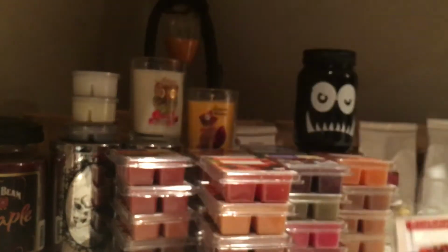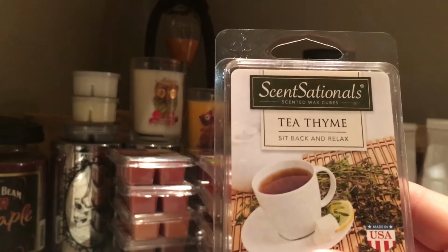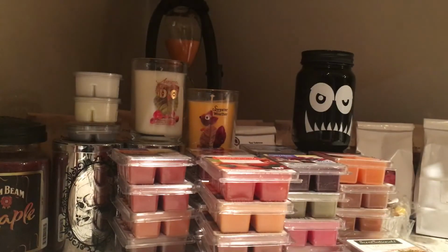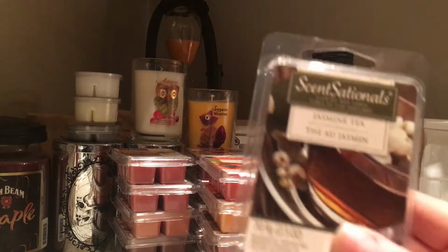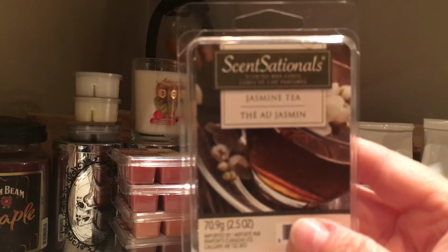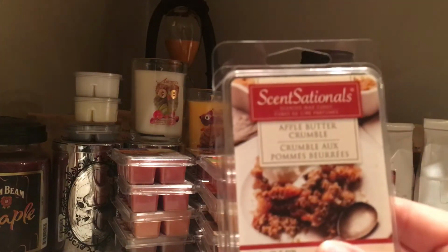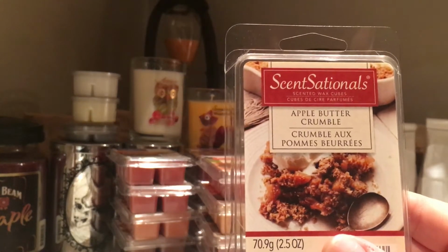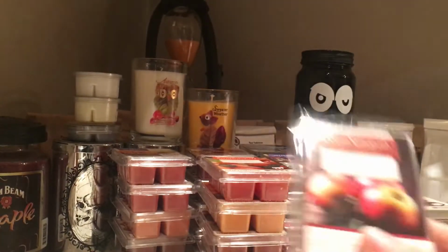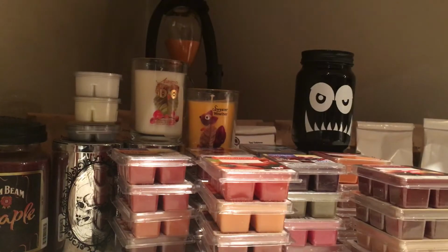Welcome, Tea Time, which is the American exclusive, and this is the Canadian exclusive, Jasmine Tea. Again, those both were part of my September basket, but I'm yet to melt them still. Apple Butter Crumble. And lastly, from Sensationals, we have Applewood. Just apple. All right. Oh my gosh.